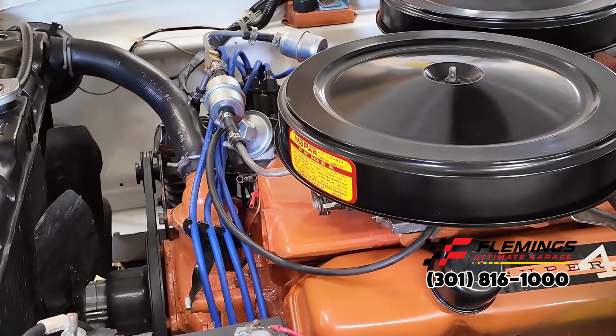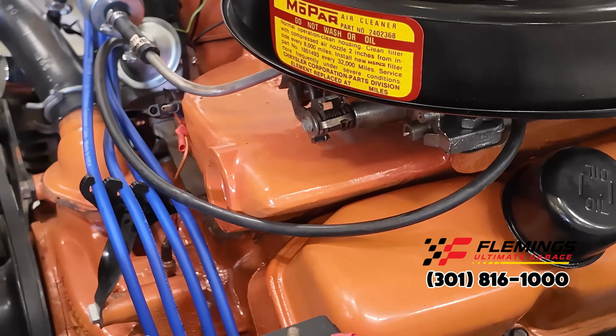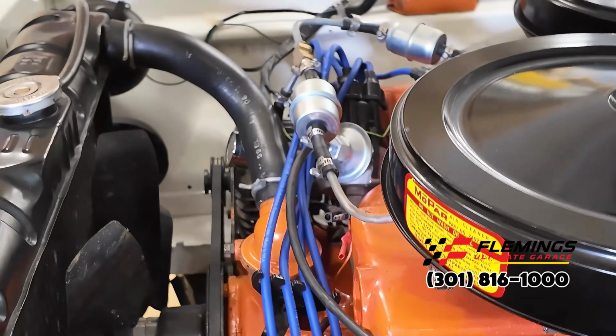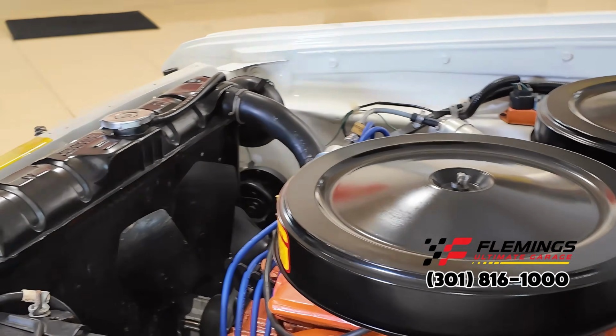Check the stamping right there. Period correct on the front of the engine. Then you have the big radiator here. Also, all of this is painted the way it's supposed to be. It has electronic ignition added to it, right? You also have the fender tag here.